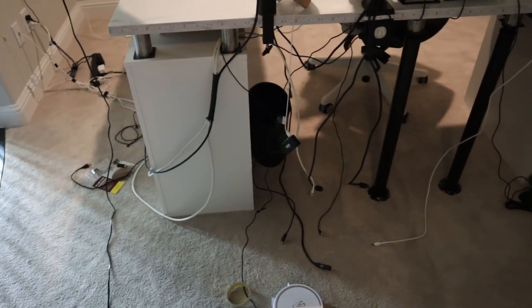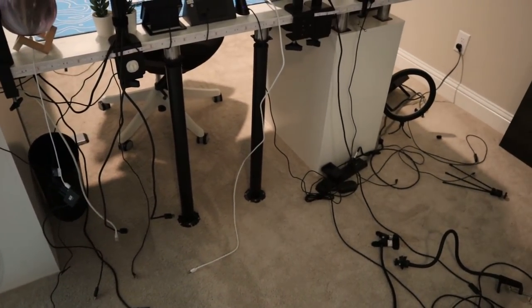All right, so now I'm done with that. And although the wires don't necessarily look clean right now, they weren't really meant to. I was basically just untangling all the wires and putting them all in their own little lines, so it's gonna be a lot easier to cable manage once I have my PC up and running.